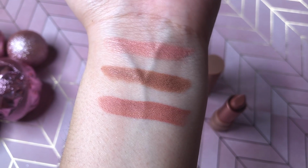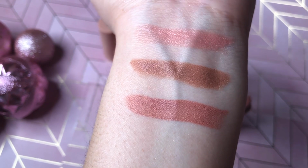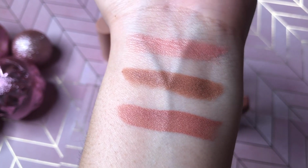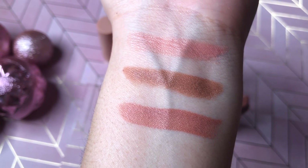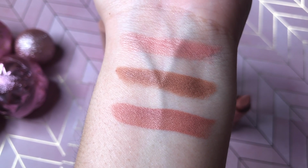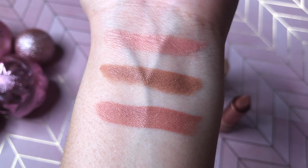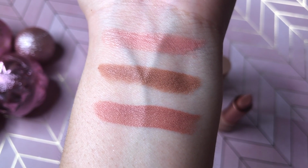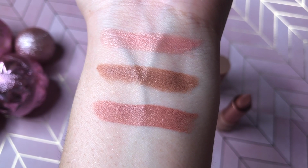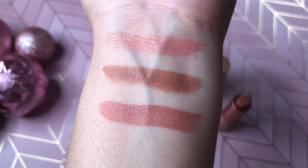I have to say I like all 3. I wasn't sure how the matte one was going to look, but I do like it. It doesn't look that dry. Whenever I do try them on, because I don't think I will have those swatches on this video of me wearing them, I will provide updates on those on Instagram. But I do like these 3.